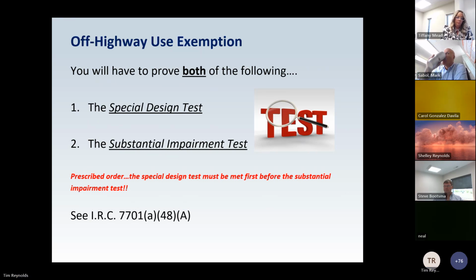You have to prove both of these. And unlike the mobile machinery, these are in order. So you first have to meet the special design test. Once you're good with that, then you have to look to the substantial impairment test. Understand that you can have something specially designed, but if it's not impaired, if it can roll down the highway at 50 miles an hour, no restrictions, no chase cars, no over height, overweight signs and all that stuff, or you can run it at all times of the year, day or night, that substantial impairment test is not going to be met. So again, these are prescribed in order. The design test must be met before the substantial impairment test. And that's what Internal Revenue Code 7701(a)(48)(A) basically speaks to in that section.